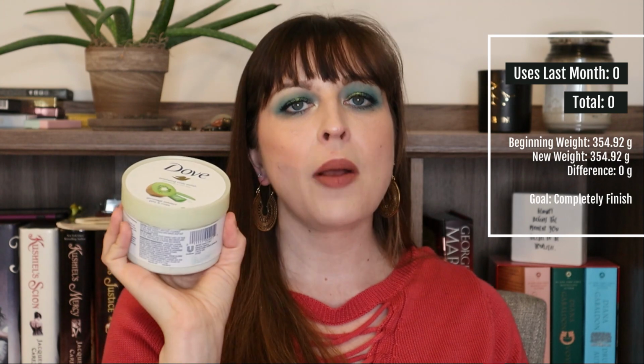For the letter P, we get to my Dove Exfoliating Body Polish. This I have not yet used because I'm still finishing up the open one that is in my shower. It has probably 2 or 3 uses left in it. So I'm very much hoping that I can get at least 1 use out of that in February. I don't exfoliate every time I take a shower. I usually only do it once every week, maybe 10 days. So that's why I'm saying I'm hoping that I can use it at least once in February, but I've got a couple of uses still left in my existing tub.